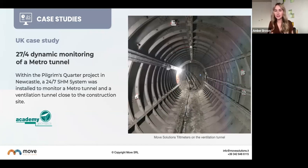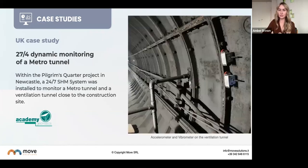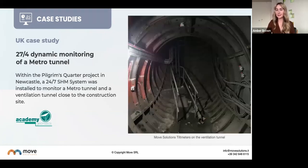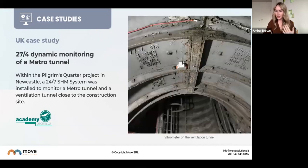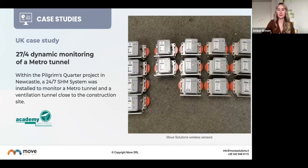So as you can see, this is a steel tunnel. I believe it's steel, some sort of metal. They used the sensors connected to magnets and put them right on the tunnel. They're monitoring with tilt meters for the static convergence, and also monitoring the vibrations of the tunnel to ensure that the vibrations are not exceeding a certain threshold that could cause damage to the tunnel. It's a very long tunnel, which wouldn't typically be super easy, but the communication worked very well and they were able to get the project done.